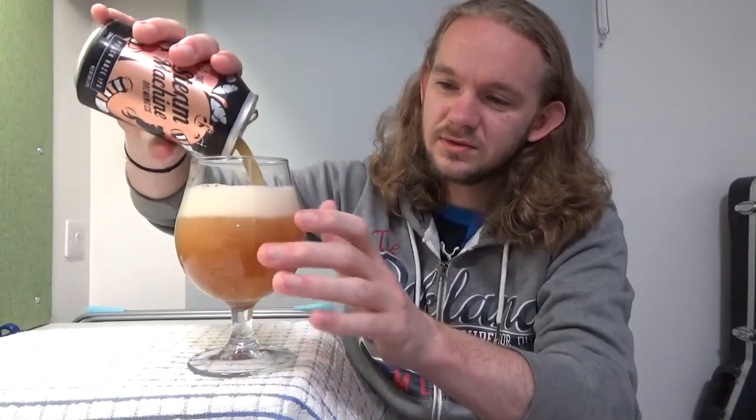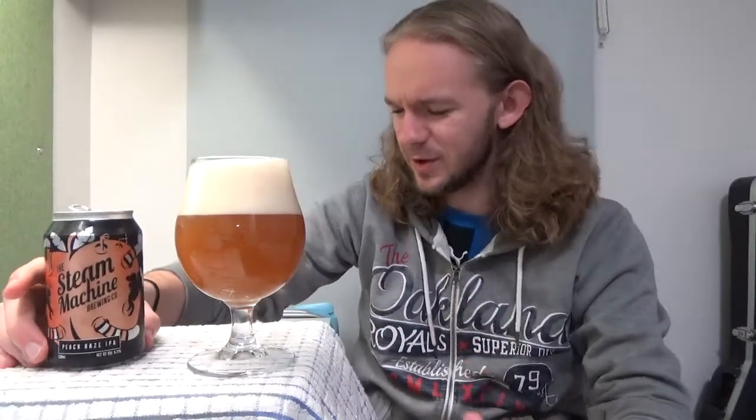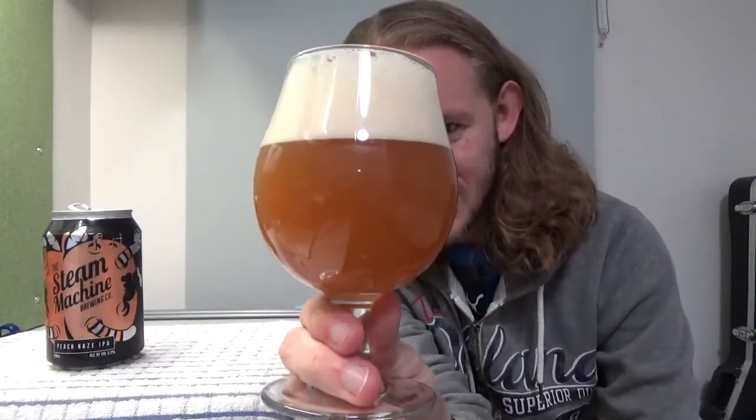Yeah, there we are. Get the head on that. That was a bit of an aggressive pour. I can't speak tonight, of course. That was a little bit of an aggressive pour, so hence why you've got such a big head on this one. But yeah, pretty much exactly as you'd expect from one of these milkshake New England IPAs.